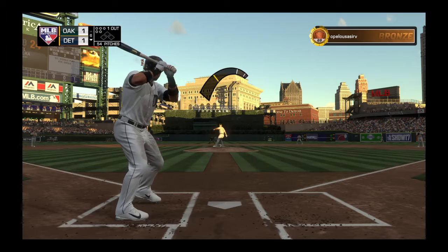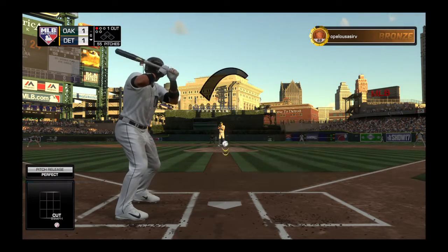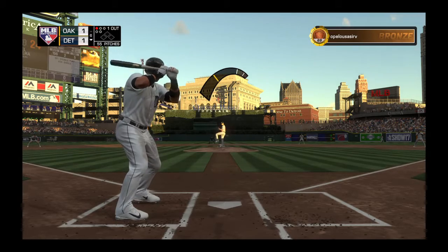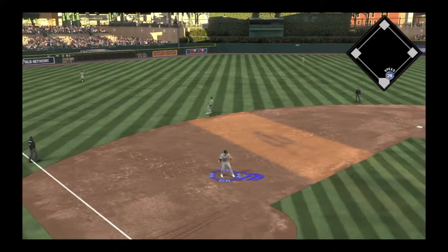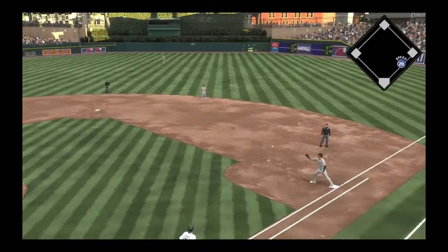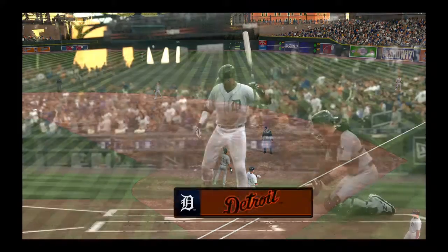Into the windup and the pitch. Too low, 1-0. He's been doing a nice job out there on the mound, but the deeper you get into the game, the more the hitters have seen you. This is the part of the lineup that he has to be really careful with. Throw on to first will take care of Cabrera for the second out.